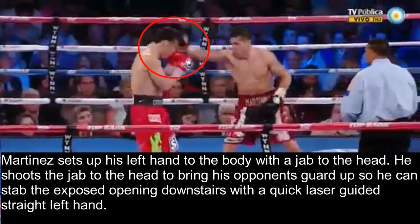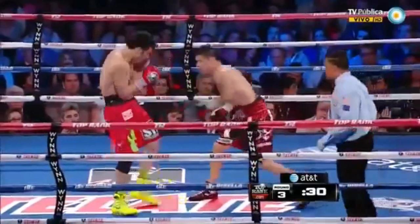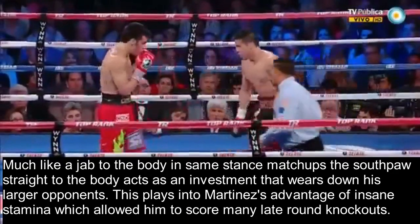So we notice that Sergio Martinez first sets up his left hand to the body with a jab to the head. He shoots this jab to the head to bring his opponent's guard up so that he could stab the exposed opening downstairs with a quick, laser-guided straight left hand. And we see Martinez smartly move his attack from head to body. And as I said, much like a jab to the body in same stance matchups, the southpaw straight to the body acts as an investment that wears down his larger opponents.